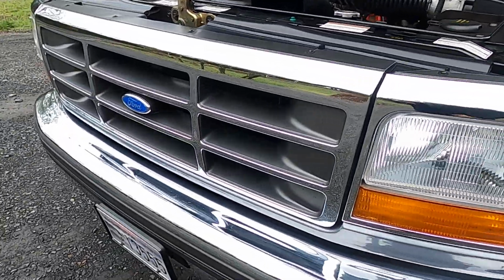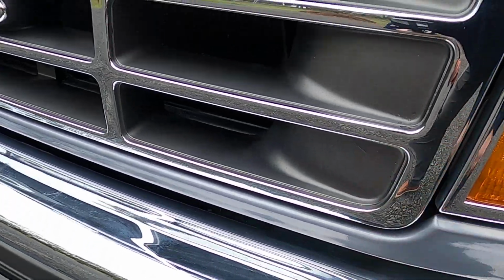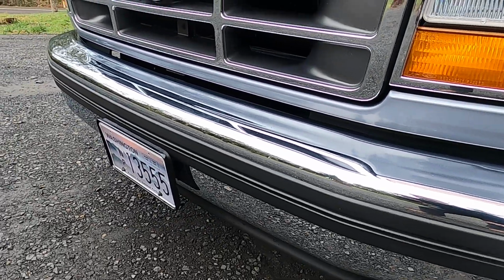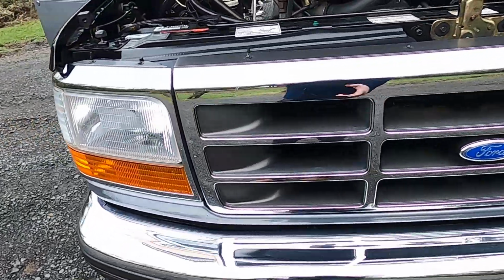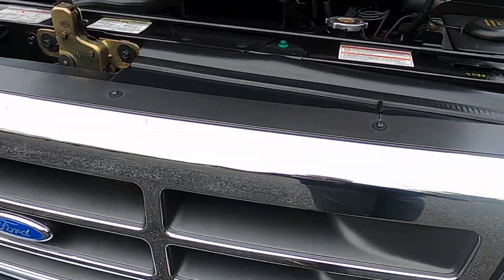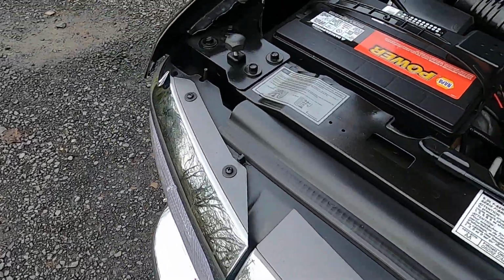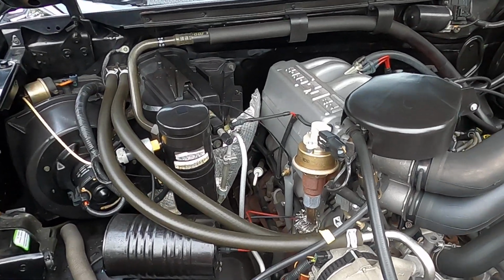Another thing is the grill. That's just water, but it looks like a brand new grill. I know you can get these at LMC all the time, but that's got to be the original grill. In fact, I know it is, because it's got the characteristic that all the Fords have, with that little chrome rubbing off. The hardware on the truck is consistent. It's really untouched and really well cared for.